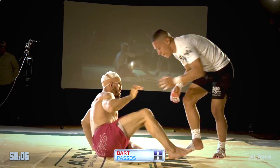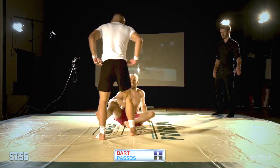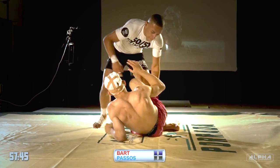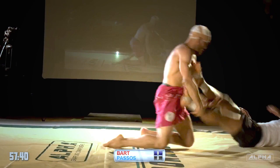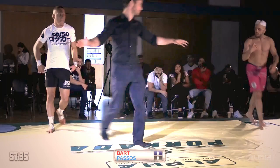Bernardo sits in, almost looks for a guard pass. The guard recovery there, Francesco, is top notch. He's very good at recovering any guard attempts, guard pass attempts, really well. Bernardo sitting back. Oh, Francesco now reverses well. He's on top. Bernardo kicks him away and they roll out of bounds. Maybe, yep, they start again in the middle.